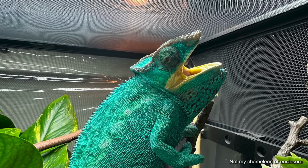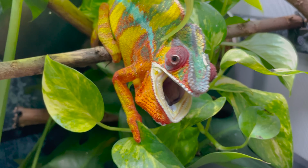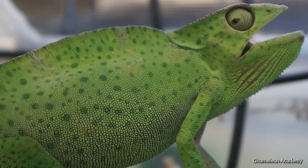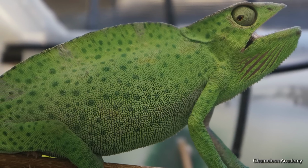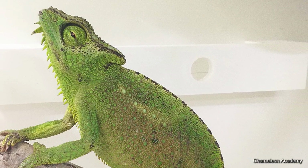If your chameleon is gaping or opening their mouth, there's a couple of reasons why this could be happening, and I did make a video about this. But gaping, if it's just to regulate temperature and heat, usually isn't a red flag. But if that gaping is paired with a couple other symptoms, such as hissing or their head being tilted up, that could be an indicator of an upper respiratory infection that would require vet care.